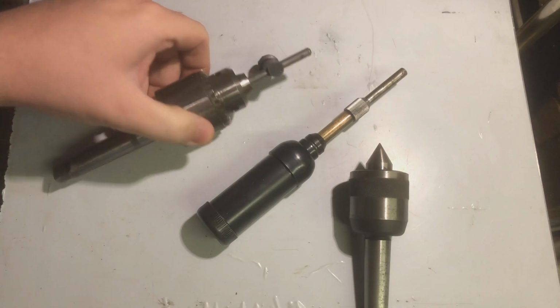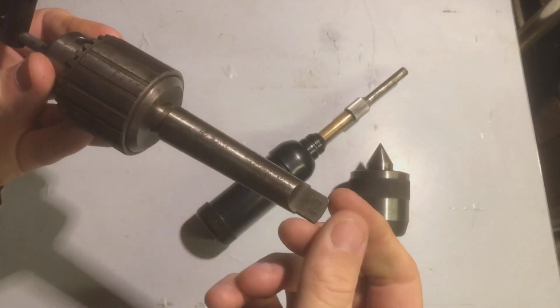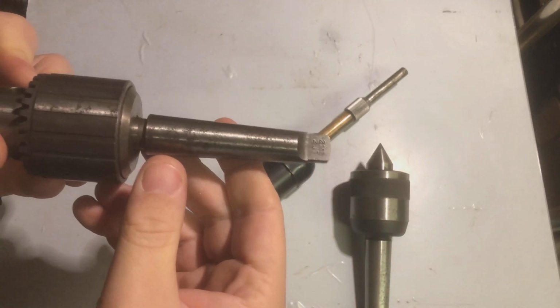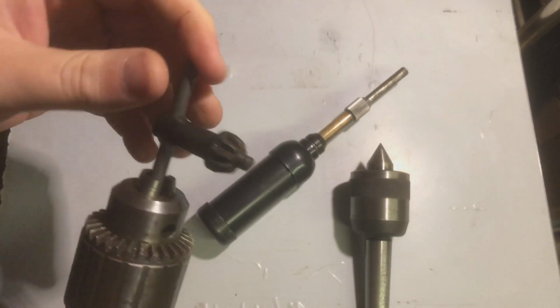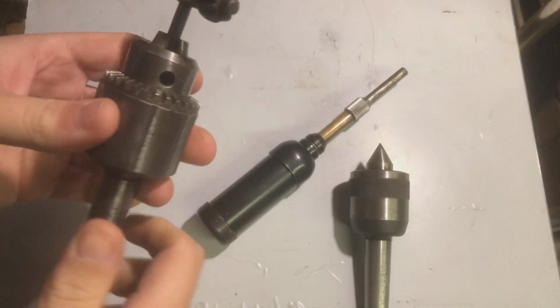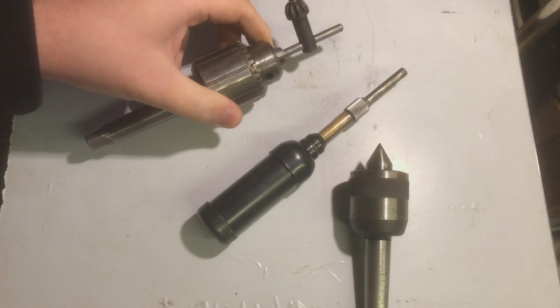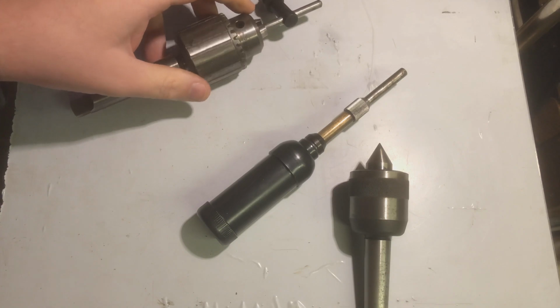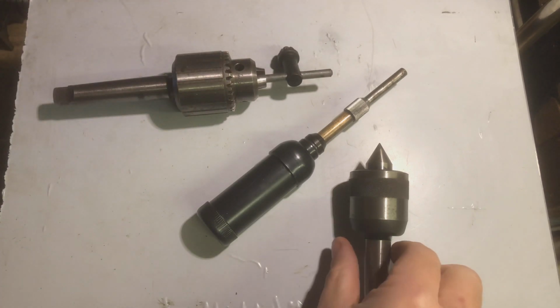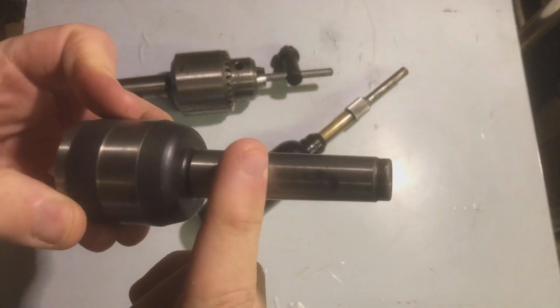Number one is a nice smaller Jacob's chuck, but with a Morse Taper 2 still on here, which is quite nice, and its key came with it, which is always a pleasant surprise. It's a nice smooth action one. It's been well looked after, so that's a nice smaller drill chuck. That's going to be rather nice to use. Also in the set was this live centre, also Morse Taper 2.